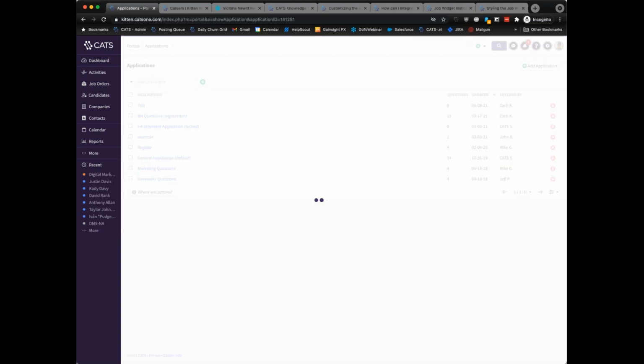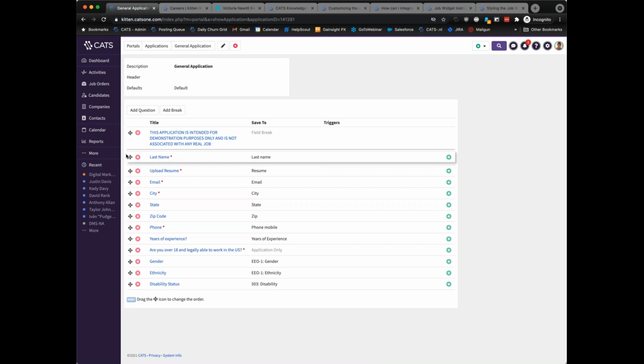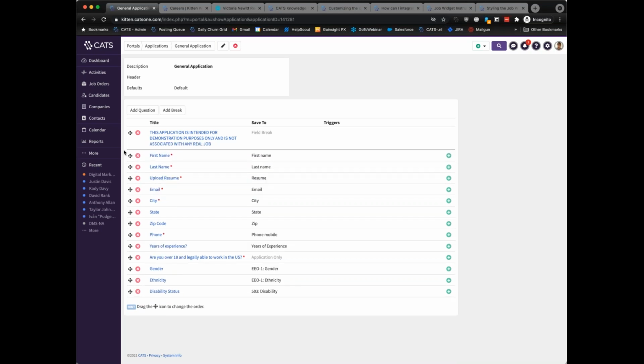And if you click into the application, that's where you'll see the actual questions. And just like we do in your workflow or when you're editing your profile, if you want to change the order of these questions around, I can just click these little arrow icons on the left, and it'll allow me to click and drag them up and down in whatever order I choose.